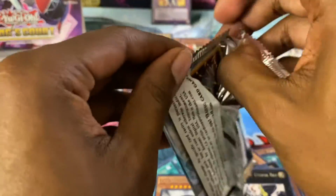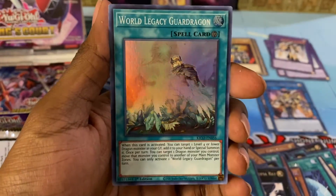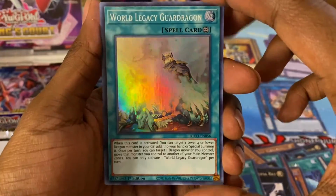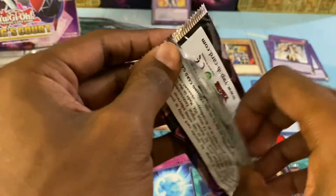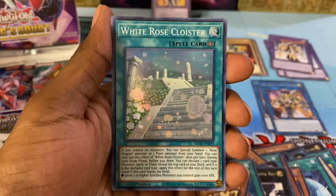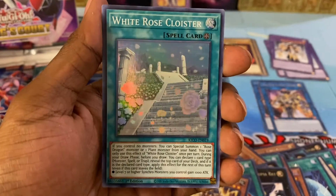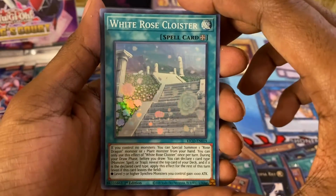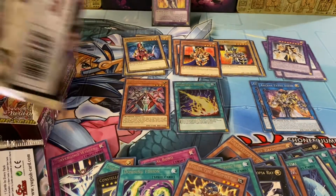You know, it'd be very nice if I was able to get a 4th Ultra. Come on. What's up? Oh, World Legacy Guard Dragon. This is a good card. It's a good card right here. Good super rare to have, just in case things go a little haywire. All right, what else do we got? White Rose. What is this? Cloyster? Pokemon? I don't know. But it's a field spell, probably for some plant support, so that should make all you plant deck people very happy.